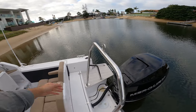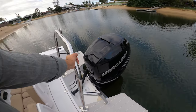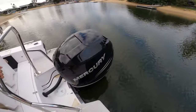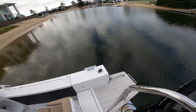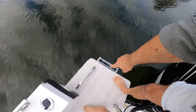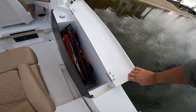So obviously it's good for towing biscuits and skiers, but the other thing it's great for is just for people to hold on to. It's a safe grab hold for people boarding and disembarking. So that's nice. And both of these swim platforms, a decent size, but on the starboard side, we've got our telescopic swim ladder that just pops out there. Another rod holder, more cleats, more storage on the starboard side.